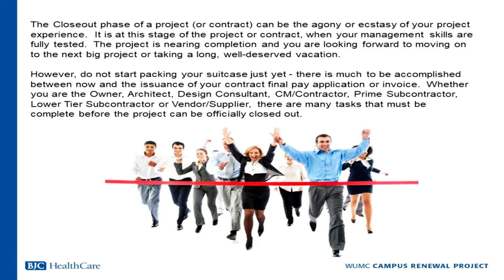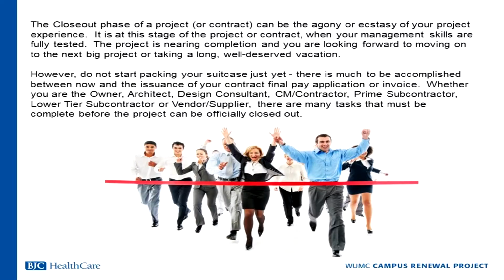Whether you're the owner, architect, design consultant, CM, prime contractor, lower tier subcontractor, vendor, or supplier, there are many tasks that must be completed before the project can be officially closed out. And you have to know where you fit in this very complicated maze, because depending on our role, we all fit at a different point. As you see these folks, they appear to be happy. They crossed the finish line and nobody told them they had to go through closeout.